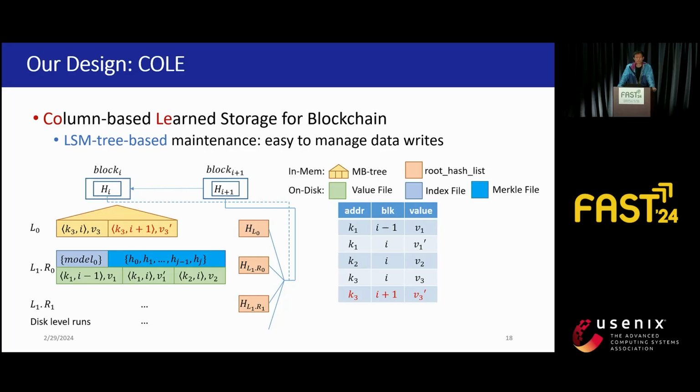As we mentioned earlier, in COLI, different versions of the states are stored contiguously. In this case, the in-place updates may incur high disk overhead, since some of the states should be moved to make place for the new insertions. To tackle this, we adopt an LSM tree-based maintenance approach to manage the data writes.